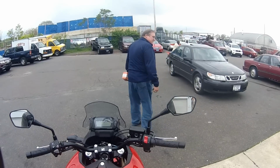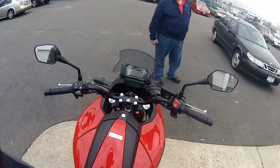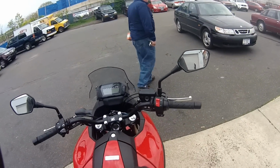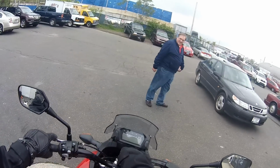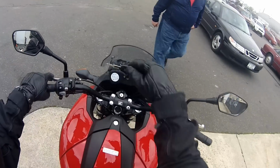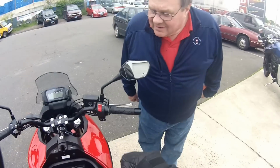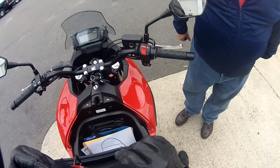Well, it doesn't have the get up and go, I know that, but it's got 75 miles to the gallon. That's for damn sure. And it's got the storage compartment. Yeah, let me... How big is that thing? Full face helmet. This helmet will fit in there. That's great.